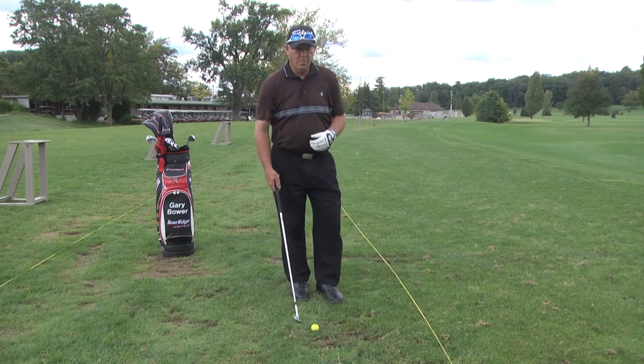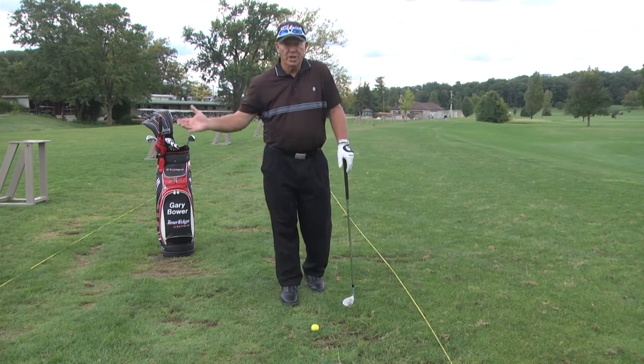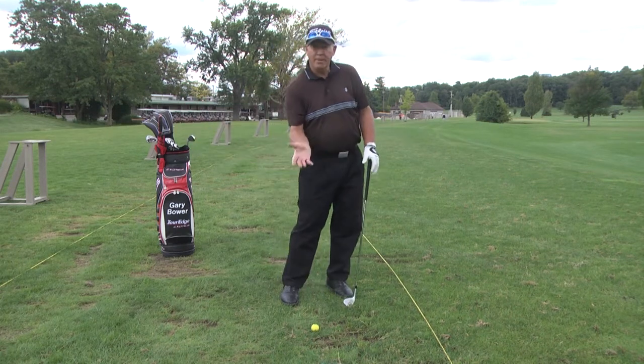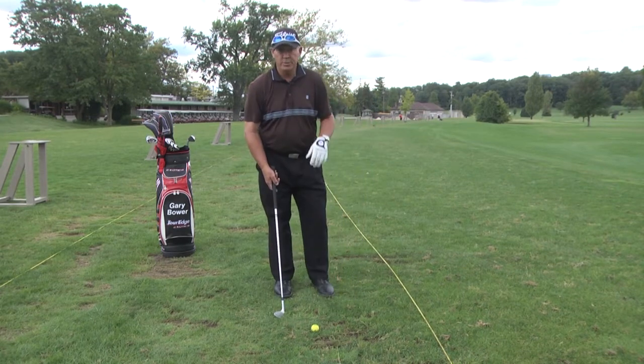A lot of my lesson people, when they want to learn to hit this shot, they bring the club out like they should, but then they flinch. They just pull up and they blade the shot and hit it over to the right a little bit. You got to trust your swing, stay down and through the shot.